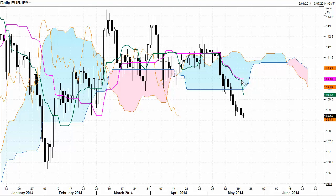But looking at the angle of the Tenkan-sen here, it is pointing down very sharply, reflecting solid downside momentum. This is a strongly bearish market, and it does suggest that we will see continued downside levels in this market. The next area of support here, in the recent past, is down around the 136.50 level. Any rally should see the market find resistance around the Tenkan-sen, which is trading at 139.72, or around the 139.50 level, in a previous area where we saw upside rejection from.